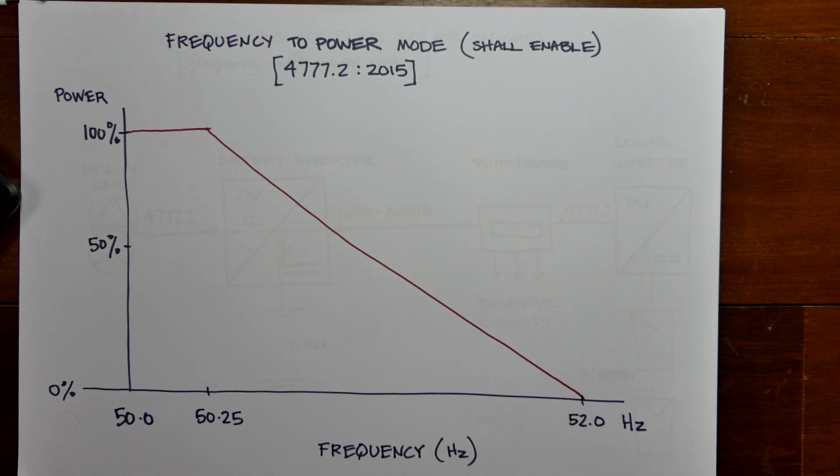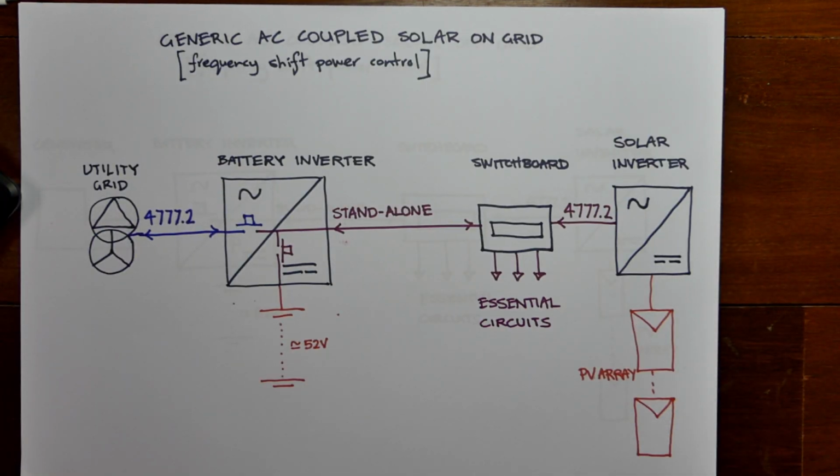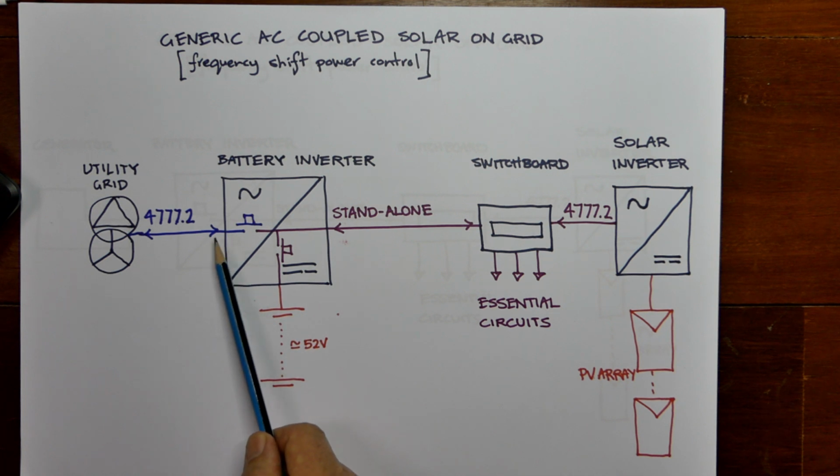So what does that mean? All right, well, I'm going to come back to this in a second. I first want to define some terms. So let's have a look at this. This is a generic AC coupled solar system on grid. Now I'm starting with on grid. So this is our symbol for our utility grid here, and we're connecting a battery inverter that has 2 battery ports.